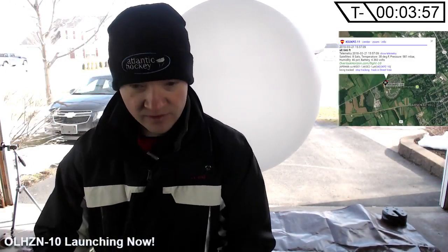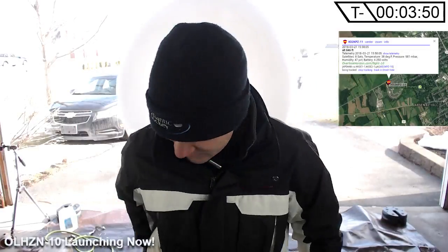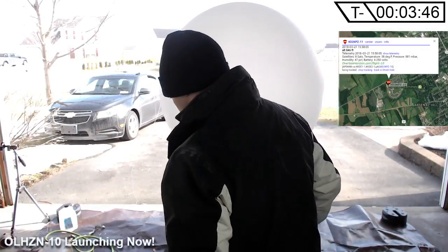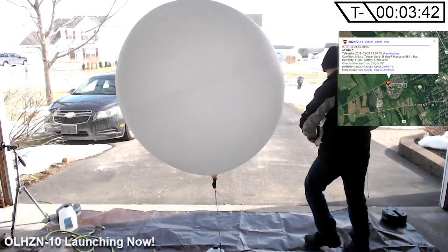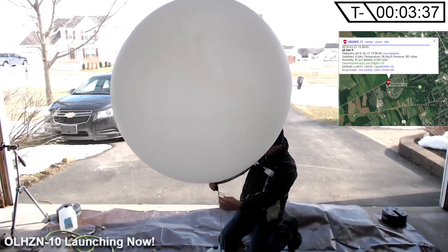All right, here's the other microphone. I'm just going to clip it there. I'm going to try to yell and tell you what I'm doing, but really I'm just going to cut it free, and then we're going to try not to hit that tree. So, all right, here we go. And we gotta make sure not to cut the payload line.